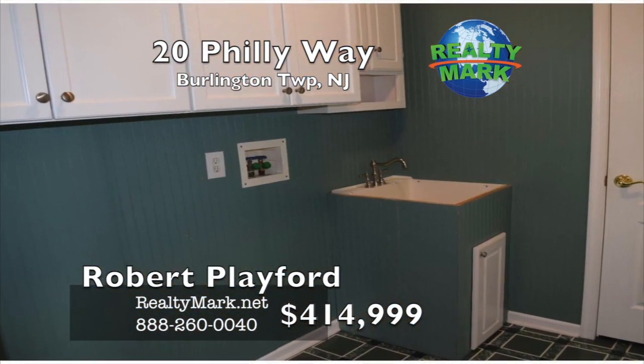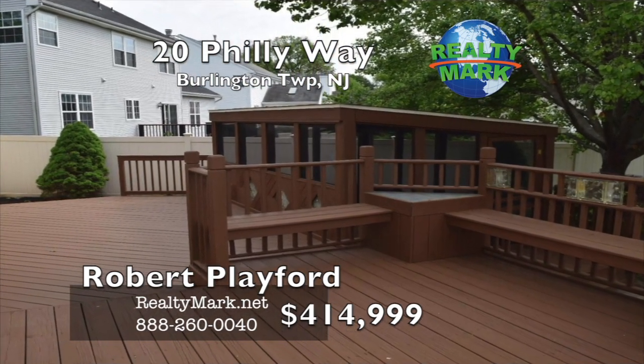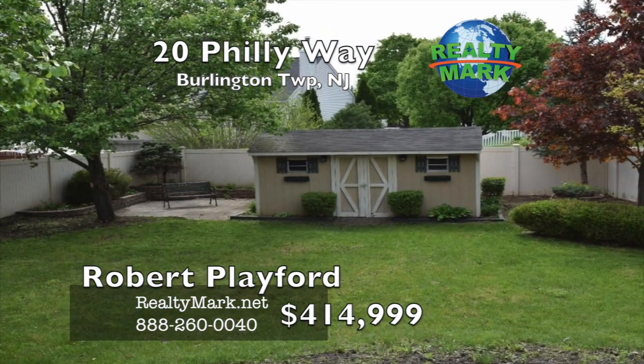Additional features, full-length freshly painted 2-tier deck with lights, E.P. Henry patio, a 6-foot privacy fence, screened house, hardscape, and shed.